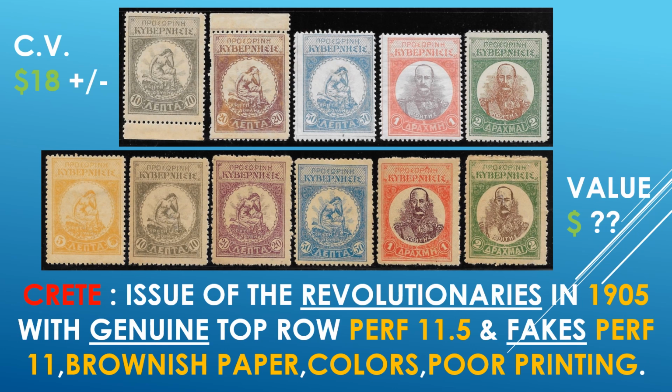And then we go to Crete. This issue of the Revolutionaries in 1905 with the genuine row at the top, which perforates 11.5, and the fakes perforate at 11. Also, the fakes are on sort of brownish, not very nice looking paper. The colors are not as nice as on the originals, and the printing is also of somewhat poorer quality.